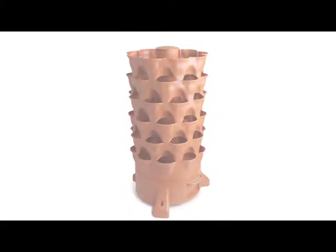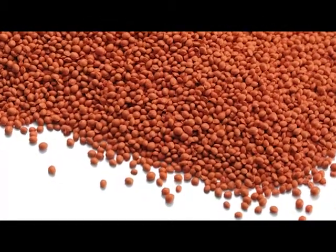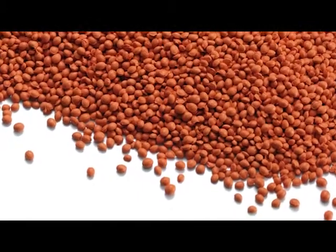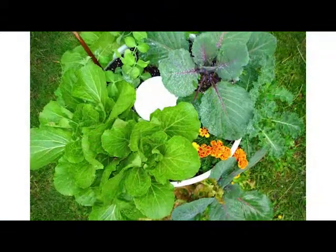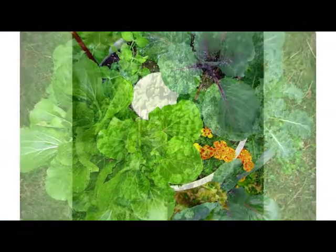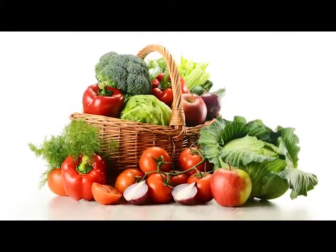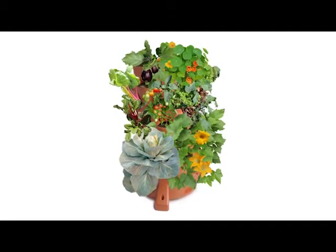This new version will be made of food-grade plastics with 0 BPAs and made here locally by a world-class manufacturer. The moment anyone begins growing food in a garden tower, they are strengthening our food system. It's pretty easy to understand that good food is connected to a healthy life. Let's take back control of our food and our health today. Thank you for your support.